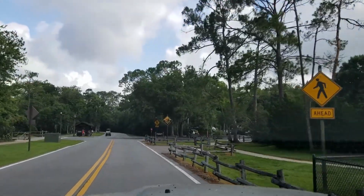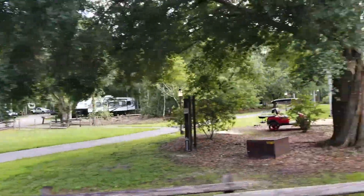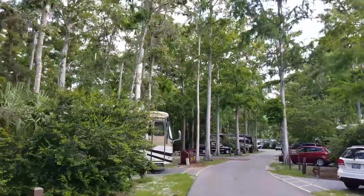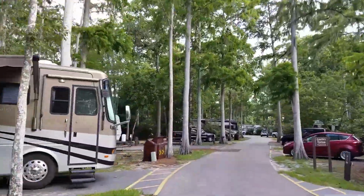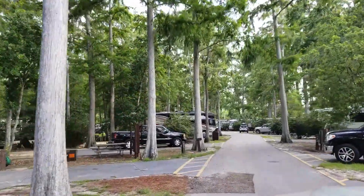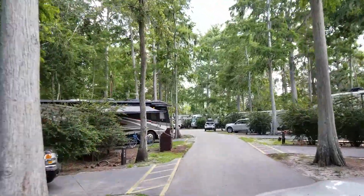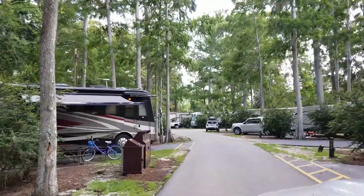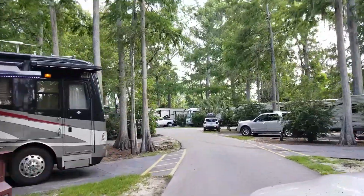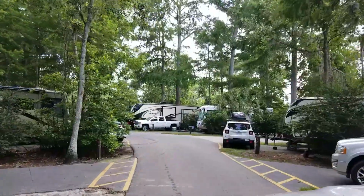The other type of site is preferred, which is where we stayed this year. The preferred sites are the 100, 200, and 300 loops. We were actually in the 300 loop. Preferred campsites are a little smaller than premium, but can still accommodate up to 45-foot campers. You'll notice the yellow paint on the ground to keep you from parking out too far and being in the way of others trying to pull their rig through. So it can feel kind of tight sometimes, but in all, there actually is plenty of room to get around.